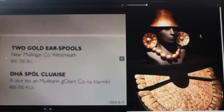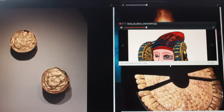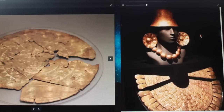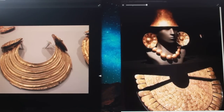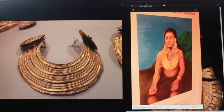Ear spools. Okay, these ear spools do look a lot like what's going on with that Spanish lady. Here's a different picture of the Spanish lady I'm just going to bring up in a second. Ear spools. Okay. An earring. And this is what that Irish lady was wearing in that diagram. It's just bizarre stuff. I mean, why is it so close to what the Incas wore?